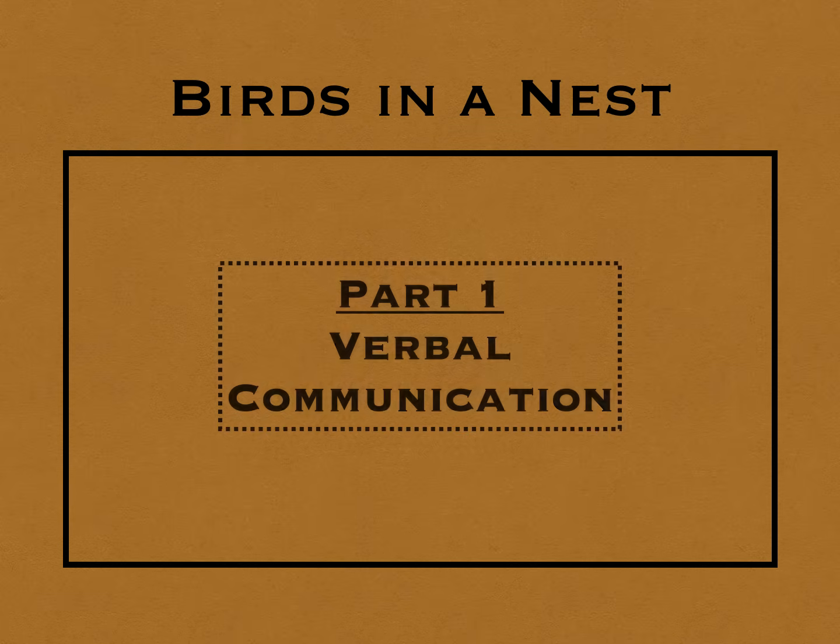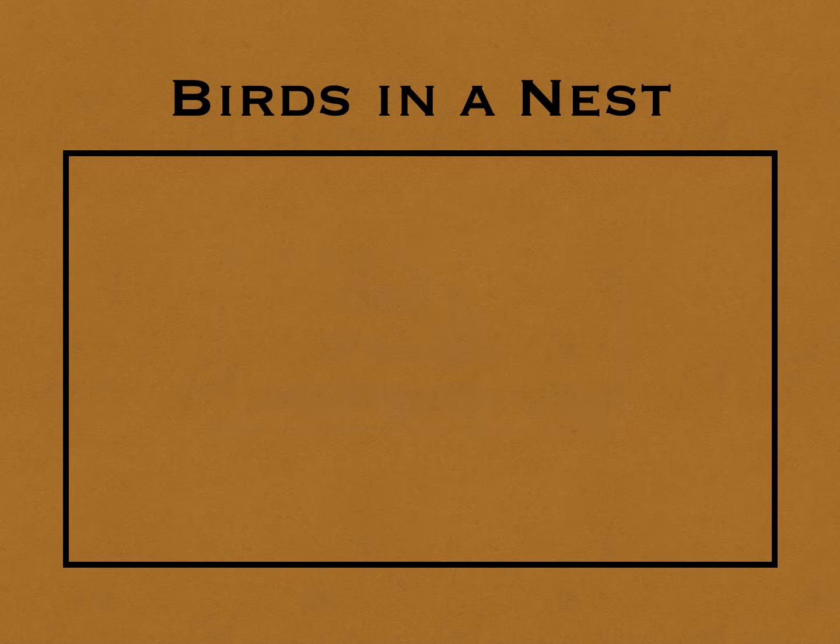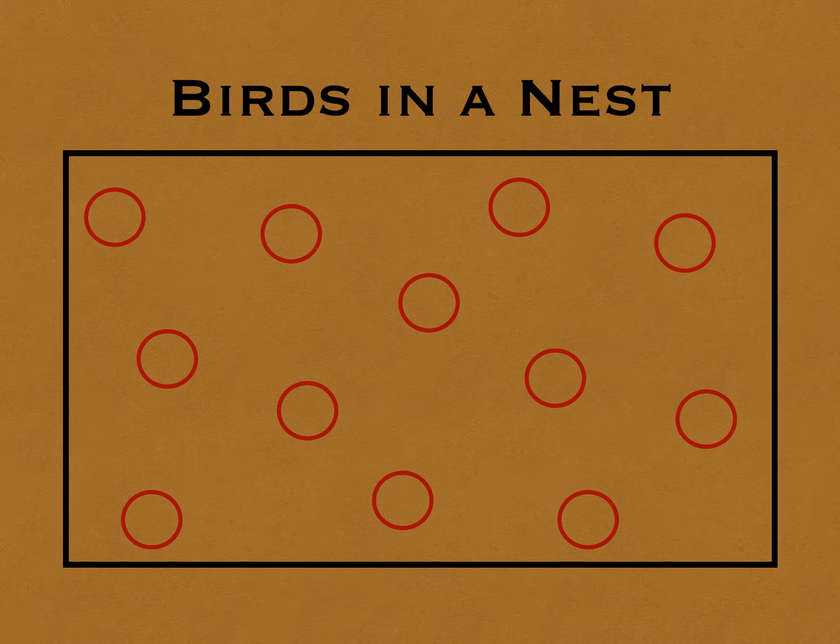And so we're going to take a look at the 3 different parts. So the first part of this game is verbal communication. So you're going to talk to the kids about verbal communication, using words to convey a message, and you're going to put down hula hoops, one for each student, and you're going to tell them they're going to be birds and they're standing in their nest at the top of a tree, and they can choose whatever bird they want, whether that's a killdeer, chickadee, robin, and so on and so forth.